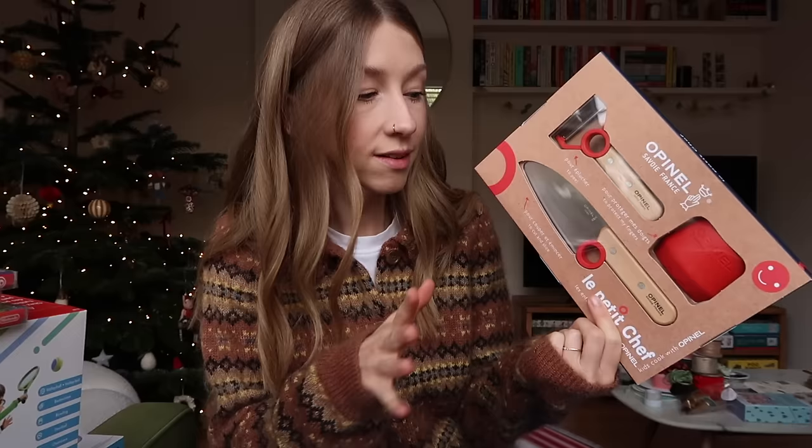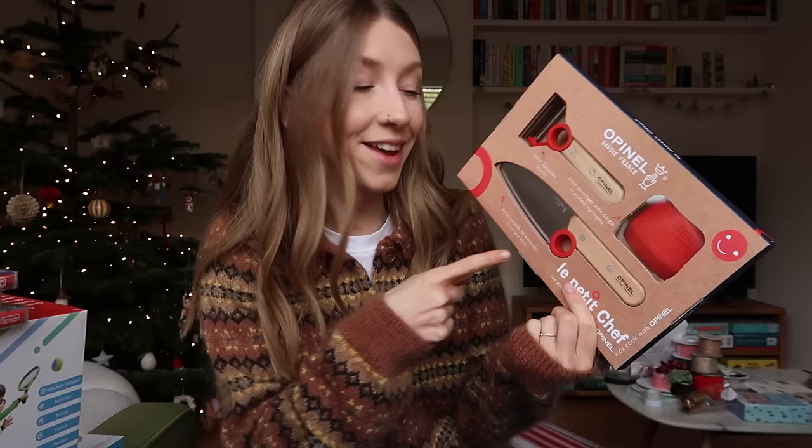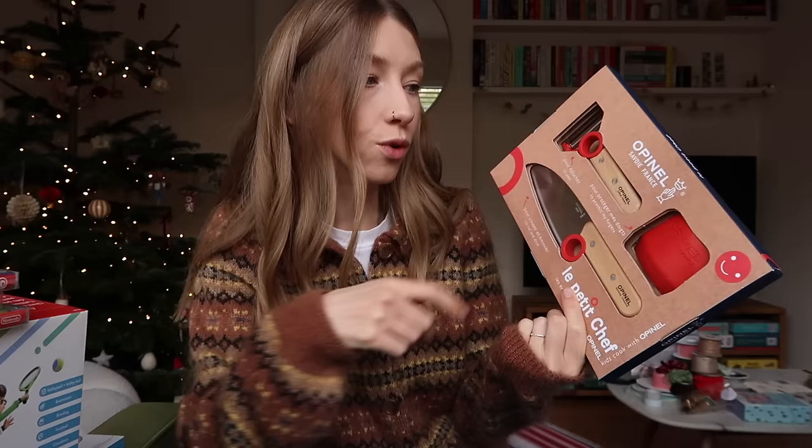It's not like you can get those plastic knives for much younger children. This is a proper knife. You see the hole there? They put their finger in it, and it's just meant to make it easier for them to hold. But it also came with a peeler.